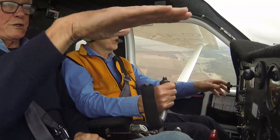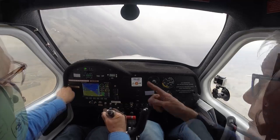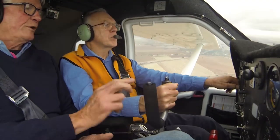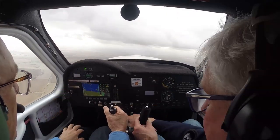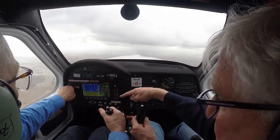No, okay. That's fine. But just get yourself straight and level again. Head back that way. It's actually a very nice turn, by the way. It's a really nice turn. If you're going to push this back, you've got to use the foot that goes with it. If you think about it, your right hand is attached to the right pedal, and the left stick is attached to your left.